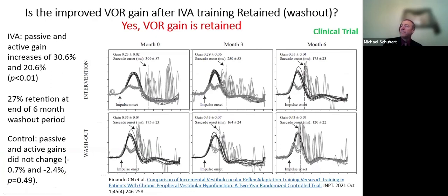Now, to bring you up to date on what we've been doing recently, and then we're going to pivot to one final clinical. I think we've got four slides or more, and then we'll finish up. We've done clinical trials now on this method. We've done 2 clinical trials, and that's what a couple points to illustrate here. What's on the left side of your screen is the incremental VOR adaptation method. This is the laser method that I showed with the laser target. The control was the laser target did not move.